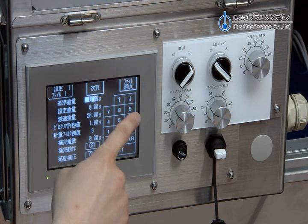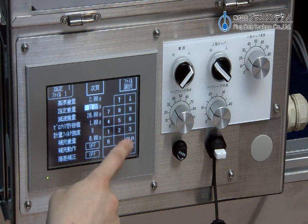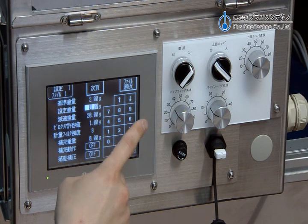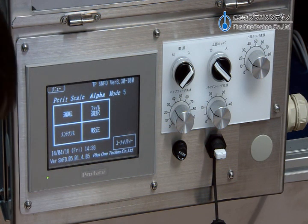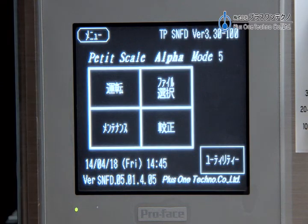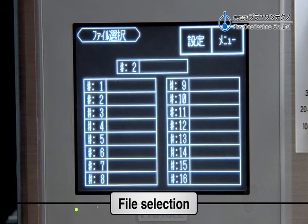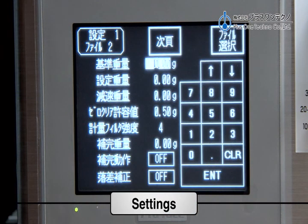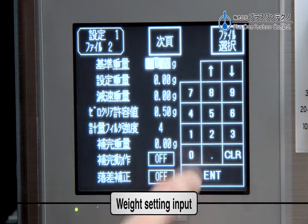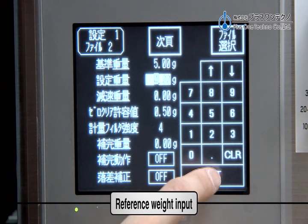As you can see, they incorporate a touch panel operating system, making everything from file selection to starting operations quite simple. Select the file number. Input the weight setting. Input any other necessary parameters and save it to the file.